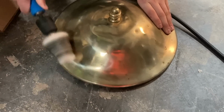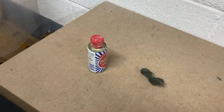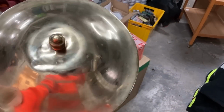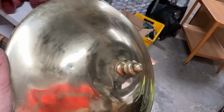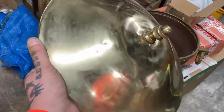Stage 3, polishing it right up. So stage 3 complete. Now, just one last polish of Brasso with that stuff there and a microfiber cloth. And let's see how well we can get this to come up. So I've gave it a little polish. It's not great, but it's way better than it was. But you can still see all the lines from the tiny little polisher I had. So I'm going to order a big handheld one and go over it properly to get rid of all the streaks and the lines.